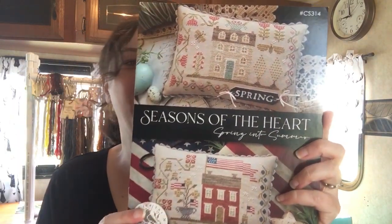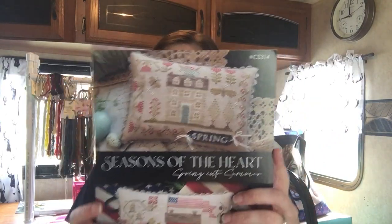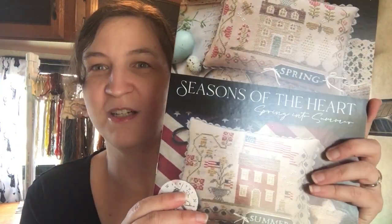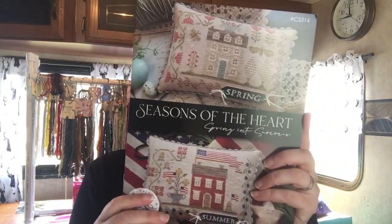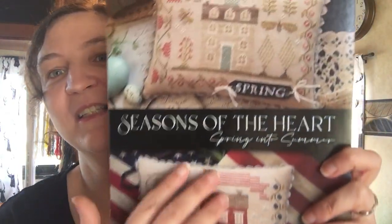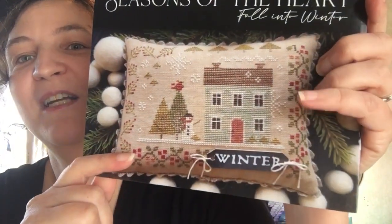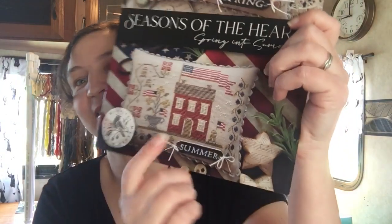And yes, I did. I got Seasons of the Heart. There are 4 seasonal charts in here that you could turn into pillows. And it does have the tags in here and the instructions on how to finish those. But the spring and the summer are on the front, and the autumn and winter are on the back of the cover. And yes, I think my favorite is the summer. Summer is definitely my favorite, but I do like all of them.